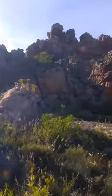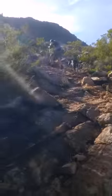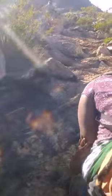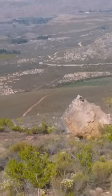So we're still going up. We're passing these beautiful rocks here. We're still going up. Okay. So we're still going up. Where's our car? So the car is down there. I don't know if you can see it. It's far. It's very far.